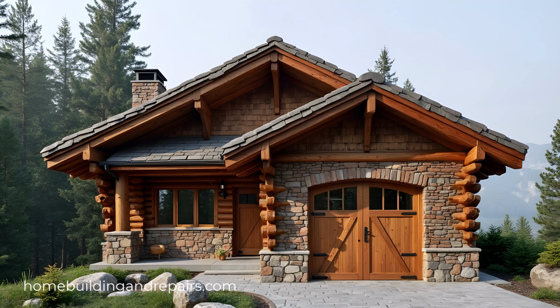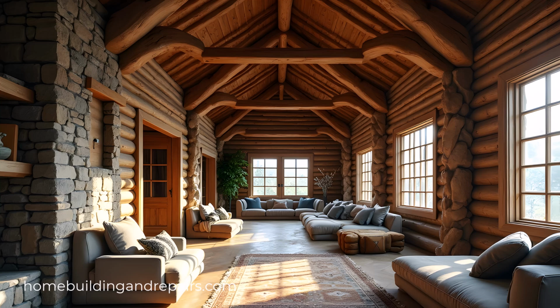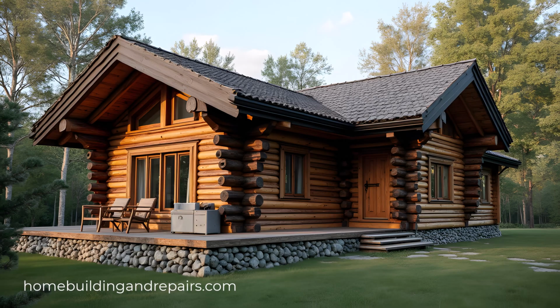In conclusion, outdoor design for log cabins offers endless possibilities for creativity and personalization. By incorporating welcoming entrances, natural elements, functional spaces, and sustainable practices, you can create an outdoor oasis that complements your log cabin beautifully. Remember to draw inspiration from your surroundings and let your unique style shine through. With these ideas, you're well on your way to designing an outdoor space that you and your loved ones will cherish for years to come.